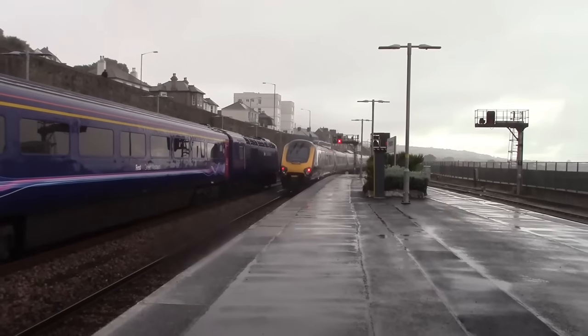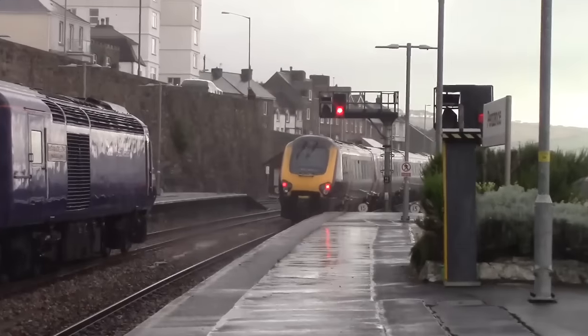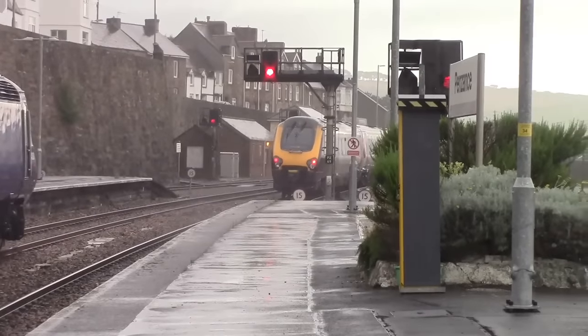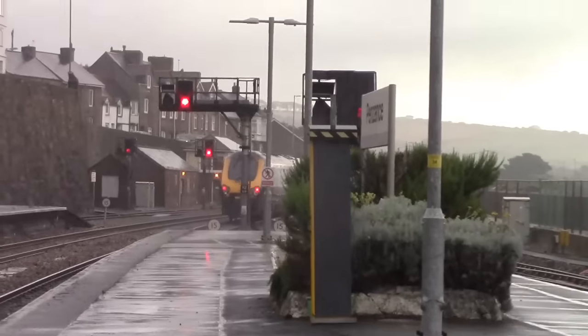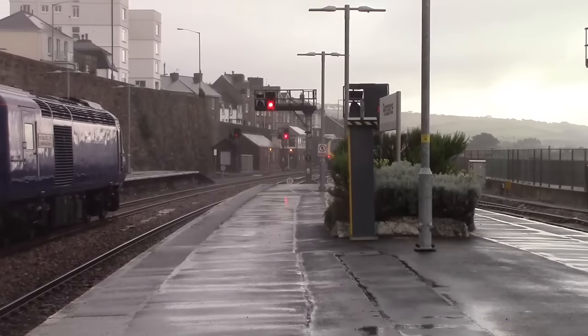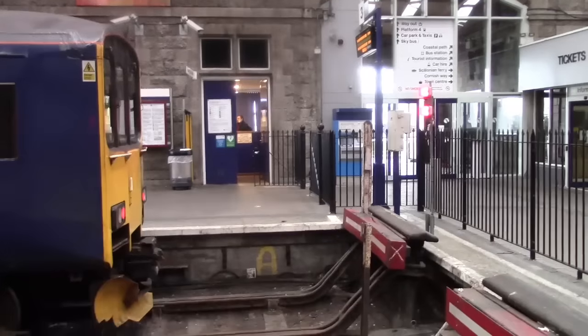This is a really, really bad day for filming today. It's really, really wet, and it only did this just upon our arrival. That one's going via Plymouth, Bristol Temple Meads, and Birmingham New Street, amongst others as well. So we're going to get shelter now. Let's see what else is on offer here.